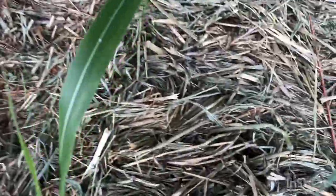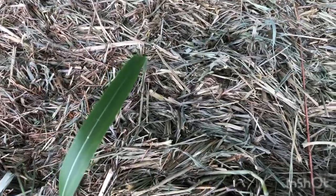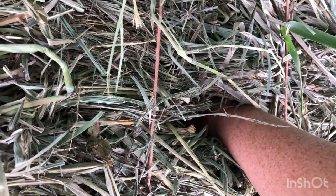We are going to check and feel because this has all the Johnson grass in it. So I'm just gonna stick my hand down in there. They're not hot, they're a little warm and a little wet.